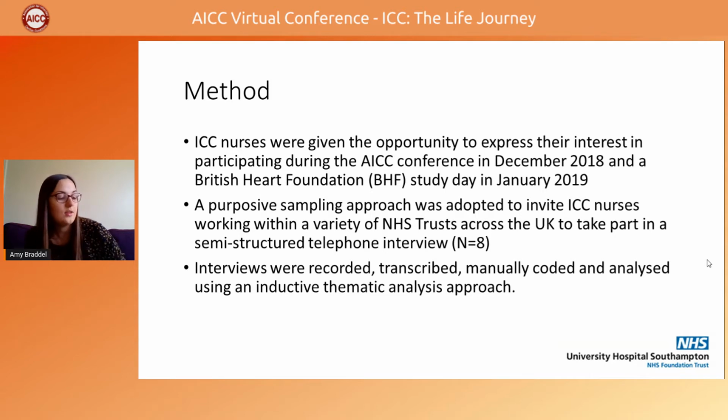The mean length that the ICC nurses had been in their role was 4.9 years, and the range was from 1 to 12 years. So we had a range of fairly new ICC nurses and experienced ones too.